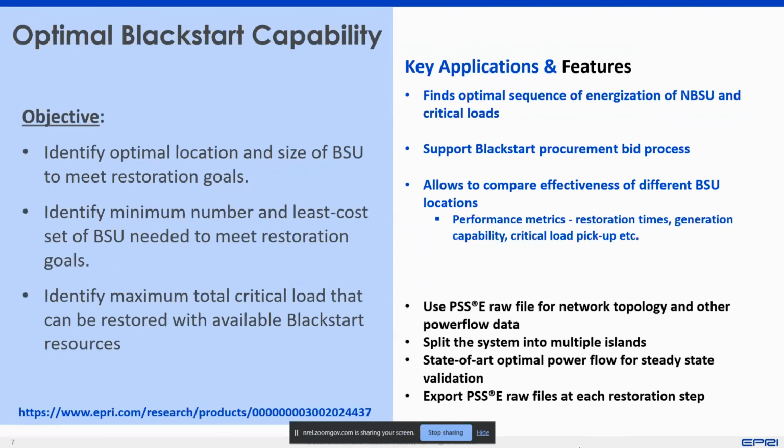The optimal blackstart capability, OBC, software tool is designed to be used by the transmission planning and operations engineer to assess the blackstart capability of the system that they already have. Like I was saying, this tool can be used to identify optimal locations for new blackstart capability to facilitate the system restoration effort. It can also provide the optimal restoration and energization path from the blackstart units to other non-blackstart units and critical loads. It'll show you the quickest path to reach the different critical loads. So with these two tools, you'll be able to assess what you currently have and the estimated time of restoration, and also look at what happens under different contingencies and how you might optimize it further. Next slide, please.